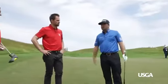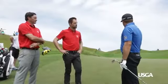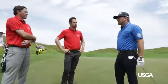Absolutely. To be honest with you, this one's one of the slightly more straightforward Open venues I've seen in a few years. It's kind of there in front of you. We've walked probably the trickiest golf hole on the course from a strategy point of view, and the rest of them, you just got to play some good golf.